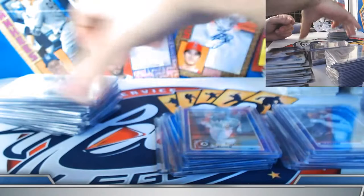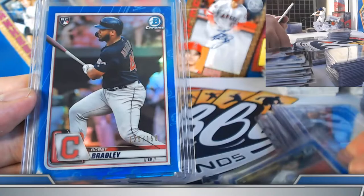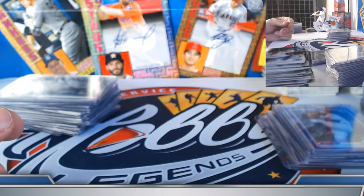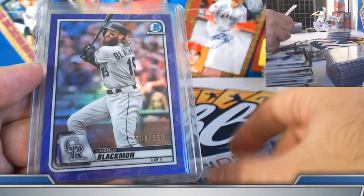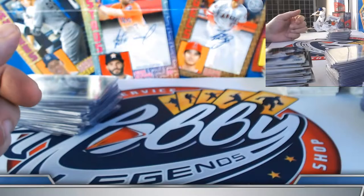Blue refractors, and we got a couple of these from the bonus boxes here. Most of those are the Cincinnati Reds rookies, yeah. Aquino and Akiyama, both out of the bonus boxes. Anthony Kay, Bobby Bradley, and Marcus Semien. One blue prospect in the case there, 32 out of 50, Matthew Liberatore. Purple. Three purple refractors from the base set, out of 250 each. Suarez, Blackman, and Dustin May. Four purple prospects out of 250. Casey Mize, Shoemake, Campusano, and Shane McCarty. Refractors, let's count base set versus prospects here real quick.